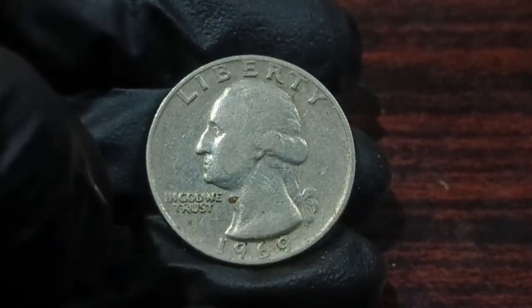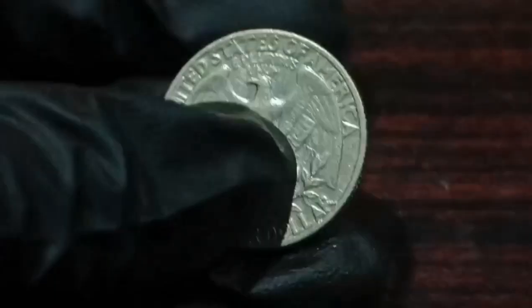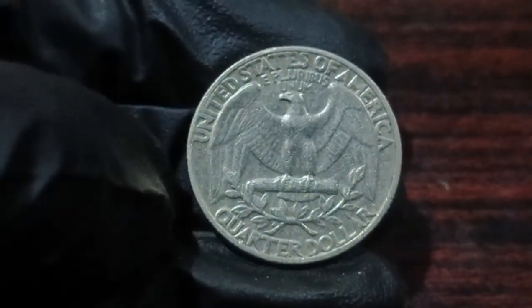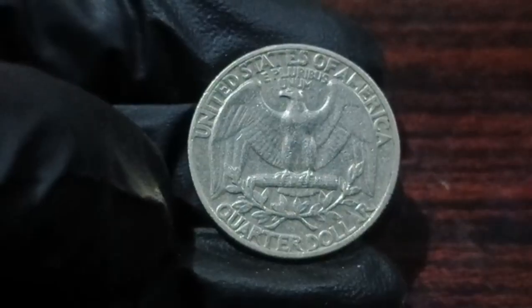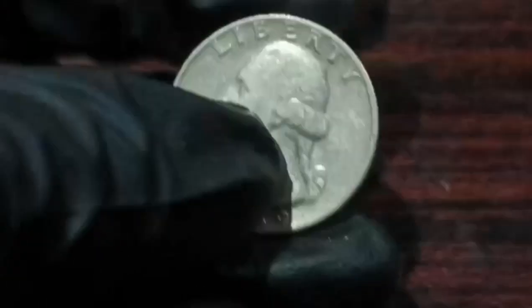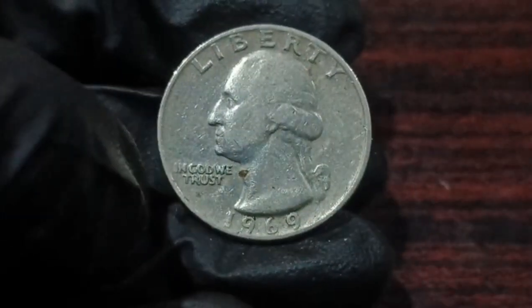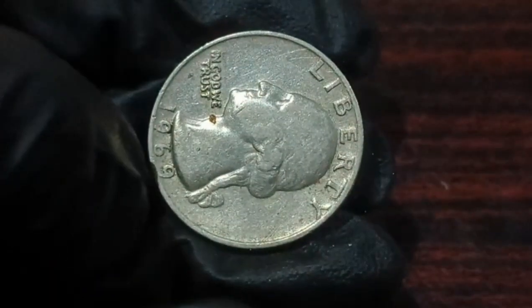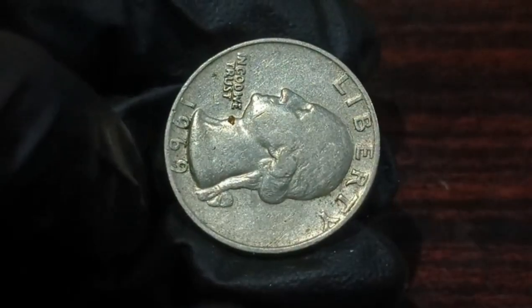The legendary 1969 double die obverse proof coin became the centerpiece of coin shows, exhibitions, and collector discussions. With so few examples known to exist, the combination of rarity, historical significance, and perfect preservation propelled its perceived face value to $69 million in the imagination of enthusiasts, symbolizing its legendary worth in coin history.